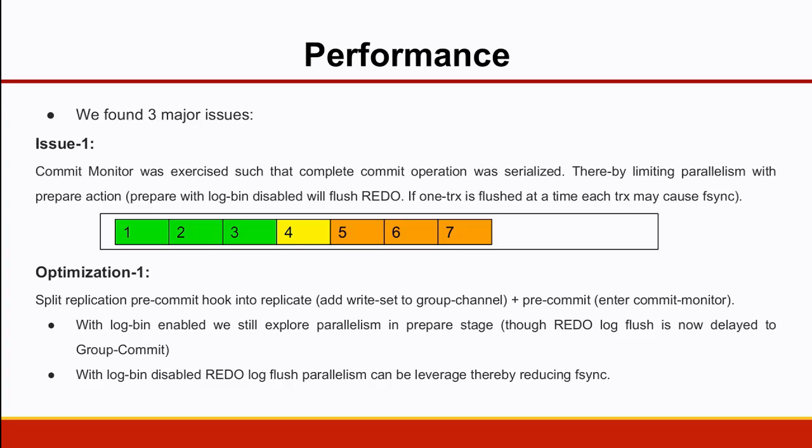The first issue was that MySQL has a very optimized way of doing redo log flushing. If you have 10 transactions doing redo log flushing, and the last transaction gets its chance first, it will flush redo logs for the remaining transactions too. In this case, there is a concept of a commit monitor. In PXC, only a single transaction was allowed to proceed at any given point in time in the commit stage, and that was blocking this redo log flushing stage. So we updated the commit logic so that the redo log flushing optimization can be taken care of, which effectively means that you are doing fewer fsyncs when you do the flush. So that was the first optimization.